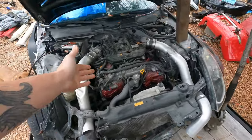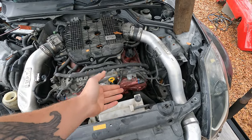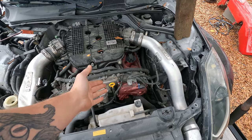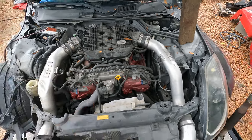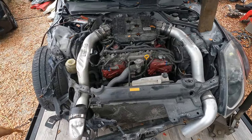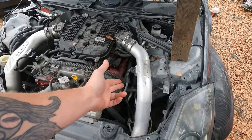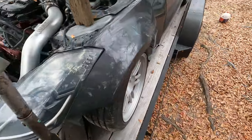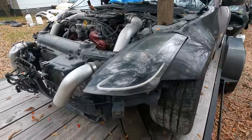But you never can tell with this engine. I reached out to the previous owner of it. He says that it has Tomei cams and ported lower and upper intake, but you never can tell. But the stuff I can see, it has a full ISR exhaust and BC coilovers. Let me jack this thing up real quick so I can show you guys.